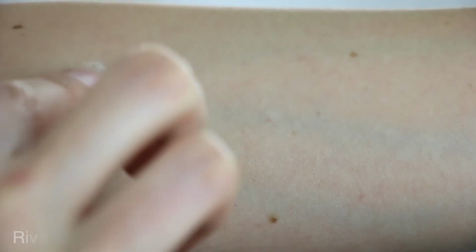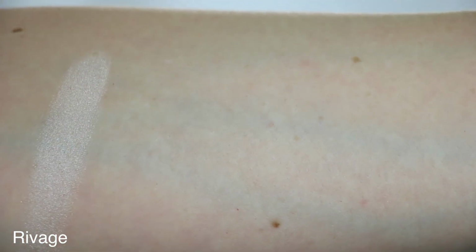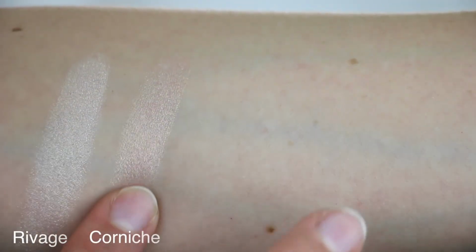So in this palette we have a white-based highlighter, which is called Rivage, and this is the re-release from their Blanc de Sable palette. And next we have Corniche, which is their kind of pinky beige-based highlighter.